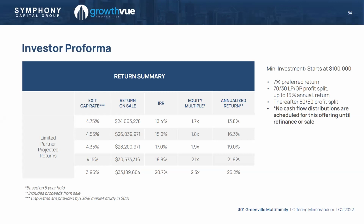But to break that out another way, we have stressed the deal across our exit cap. So the cap rates in Allen, Dallas alone, but Allen are very, very strong and continue to remain strong. And so even if we were to sell this in 3 years at a 4.75 cap, which would be significantly higher than where the market is at today, we're still anticipating a 13.8% annualized return. And so how do we exit the deal in 3 years? Those look like a refinance, a sale, or a 1031.